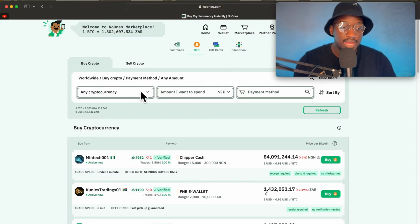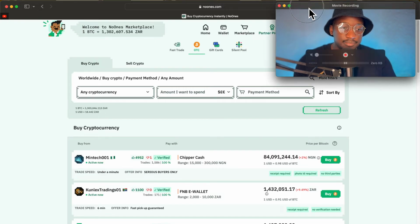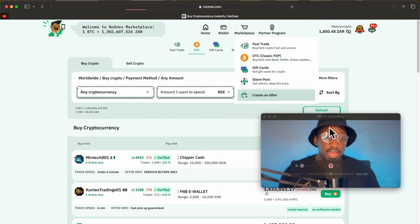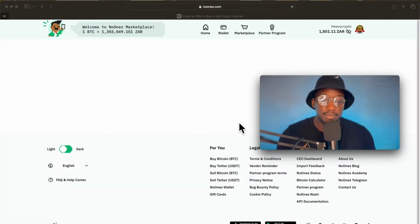So you're going to go ahead and click where it's written marketplace and click create an offer, and this is where the magic starts, you know what I mean? And this is where you guys are going to be making profit.